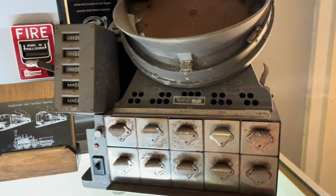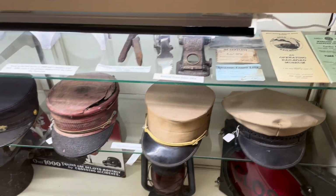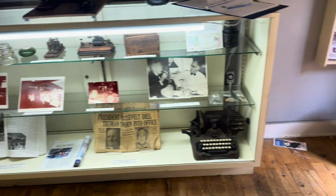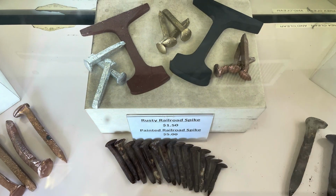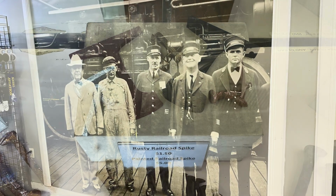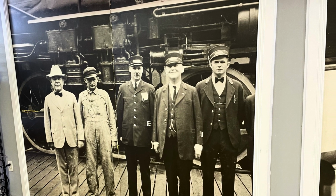And over here you're even going to see some really cool caps that they wore. And look at those. I believe these are from train conductors. Let's take a little walk around this, and then we'll go into the area where all the trains are. This photograph takes up a full wall. Look at those train conductors.